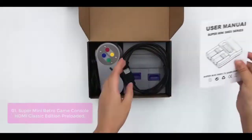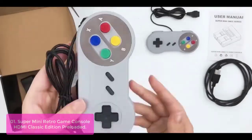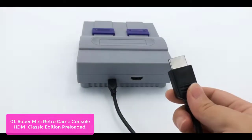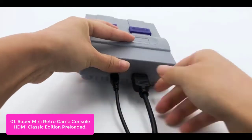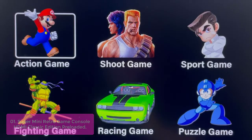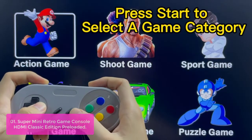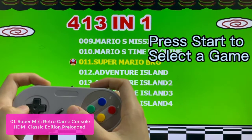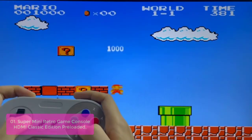List number 1, Super Mini Retro Game Console HDMI Classic Edition Preloaded. The Super Mini Retro Game Console HDMI has 821 built-in 8-bit classic games. Some games are repeated. The number of non-repetitive games is about 600. Plug and play. No download or installation is required. Please check the alphabetical game list.